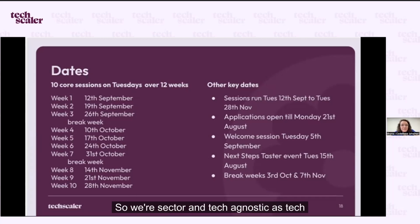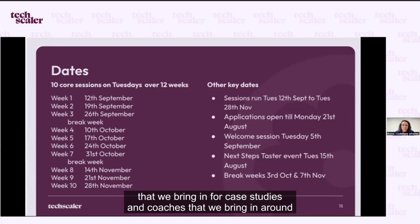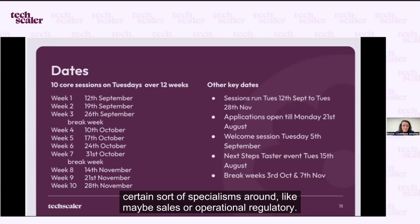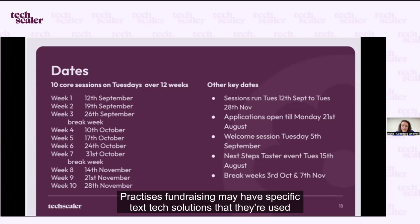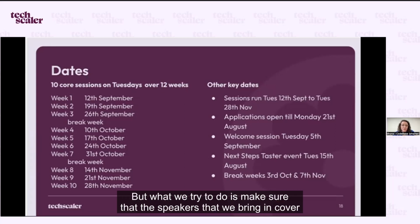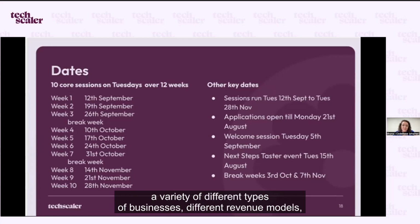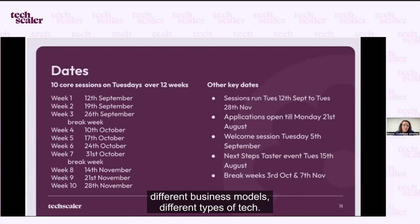So we're sector and tech agnostic as Techscaler, which means that it's any software business. Stories that are shared by people that we bring in for case studies and coaches that we bring in around certain specialisms, like maybe sales or operational regulatory practices or fundraising, may have specific tech solutions that they're used to working with and may reflect their stories against that. But what we try to do is make sure that the speakers that we bring in cover a variety of different types of businesses, different revenue models, different business models, different types of tech.